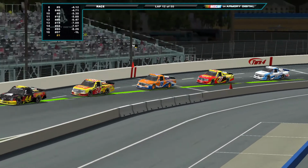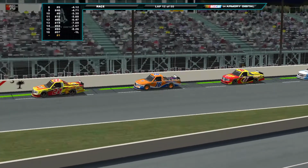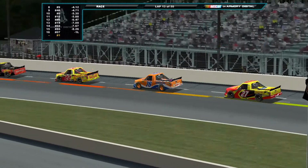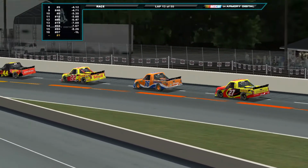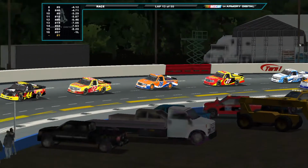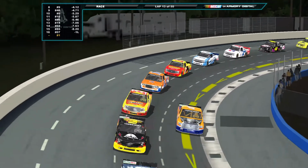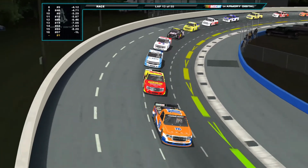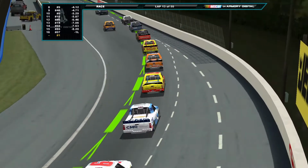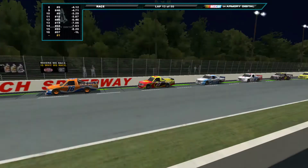Bradley Ream, he's got damage. I wonder where that came from. Bradley Ream with damage to the spoiler. Interesting. So he's sitting in fourth right now, and here is Ray Golden, the lone Ford full-time truck. He is sitting in the top 5.